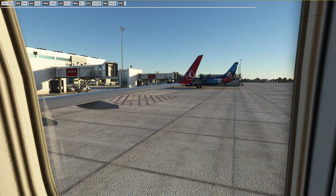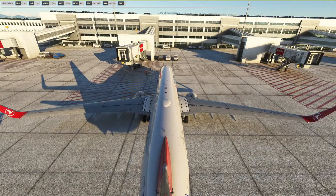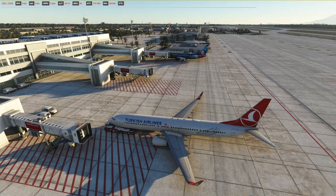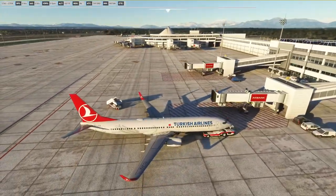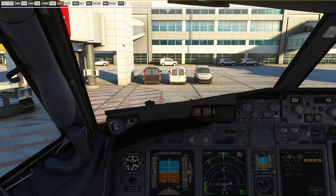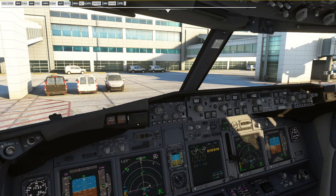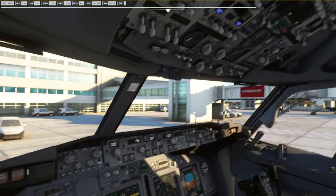Giant 2242, taxi via Alpha, Golf, Delta 2, hold short of Delta 2. Okay, the Giant gets his taxi clearance. So the Giant is the guy back there, Atlas Air 747. 3 Romeo Delta, pushback start approved, facing south, QNH 1026. QNH 1026, pushback start approved, facing south, Turkish 3 Romeo Delta. Okay, facing south means nose to the right. Then let's get GSX to work. Nose to the right.